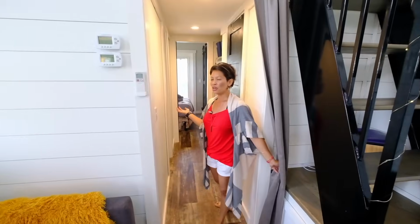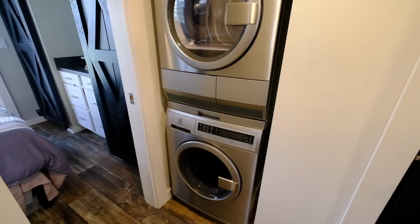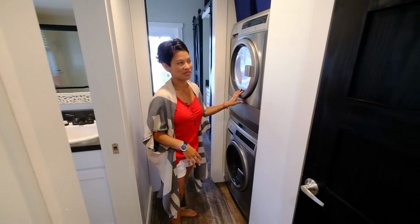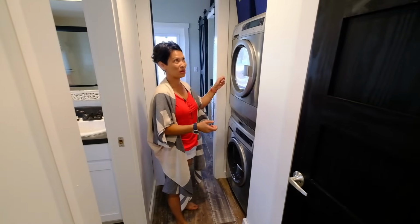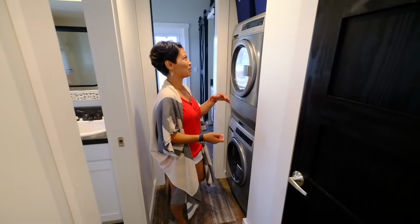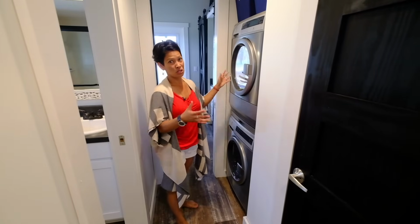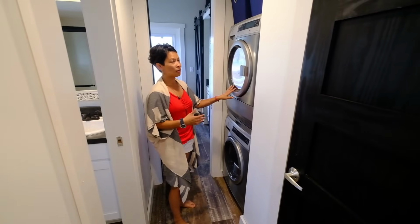So this corridor here is where my closet is, and it's where the washer and dryer is. The thing about the washer and dryer is that it beeps and I can't seem to figure out how to turn the beeping off. So when I'm sleeping at night and I'm doing laundry at night, I hear this beeping sound. I have to get up in the middle of the night and open the door to turn it off. I'm very used to Miele washer and dryers. They're much smaller and compact. It's decent. It works.